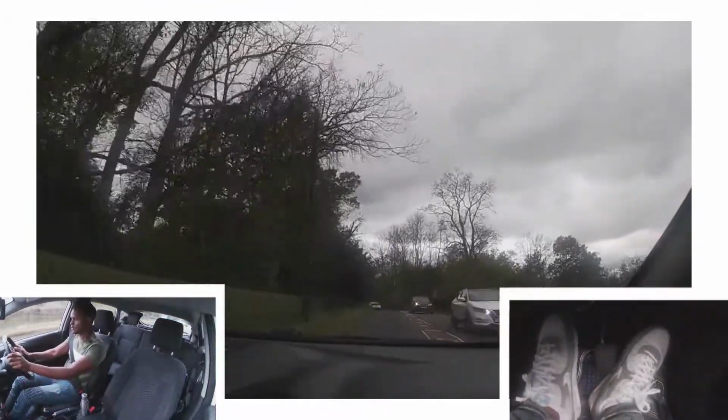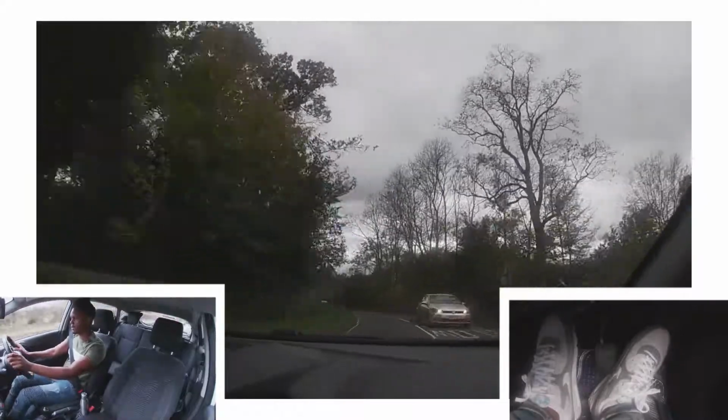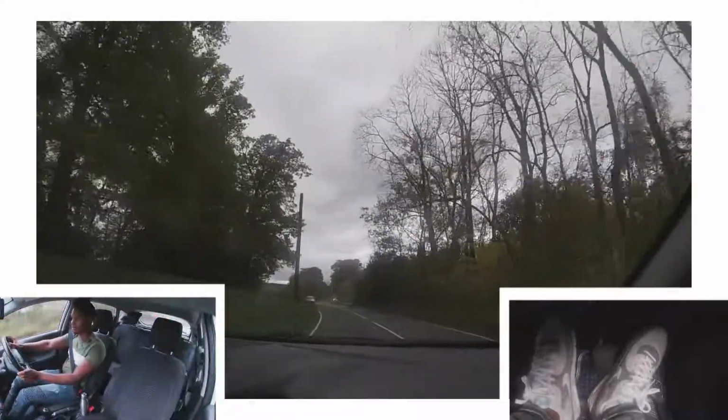Okay, we've got these pedestrians, the same ones as before. They've run out of places they can walk, so they're going to try to cross there.